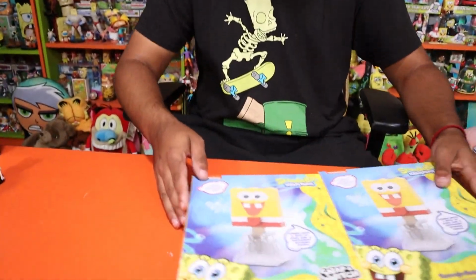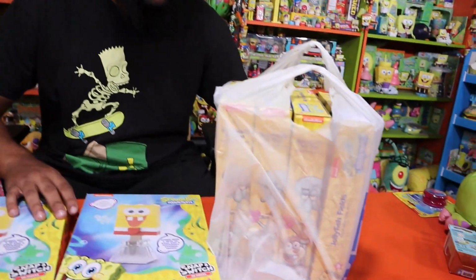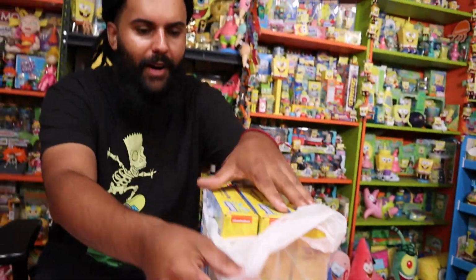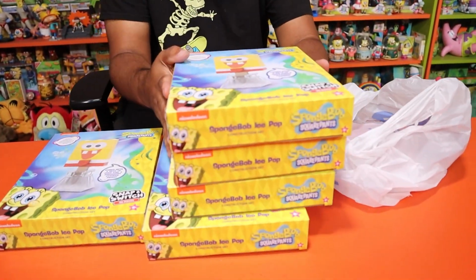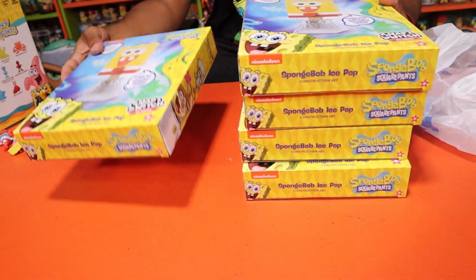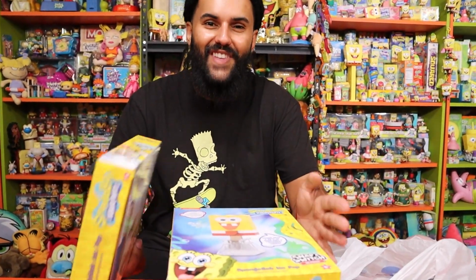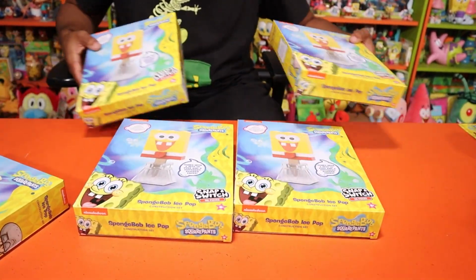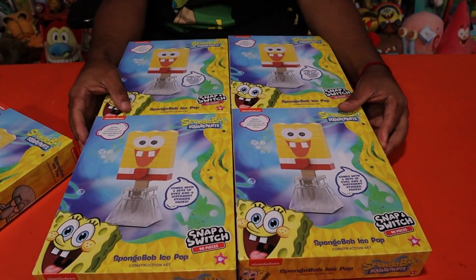All right, so moving on from that, now let's do the SpongeBob Ice Pops. Okay, so here we have them. I got 1 Jellyfish Fields here to keep sealed in my collection, but I got 5 all together. This one was sent over by the company Weld Play, so big shout out to them. Thank you guys so much. But we have another 4 of them right here, so we can make other designs, so we can have all the different designs out of a box.